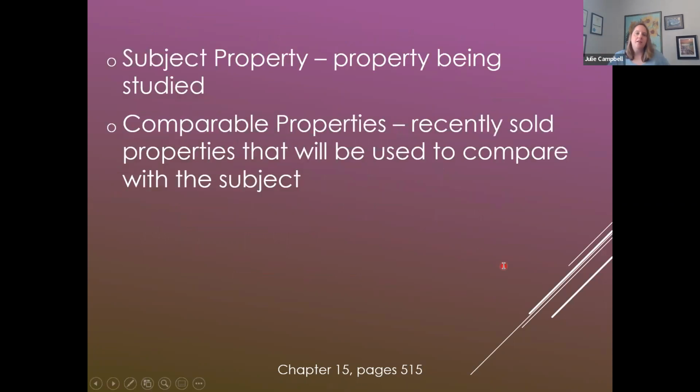As we said, the subject property is a property that we're studying. Comp specifically, I'm looking for recently sold. That's what I want to know. I don't know what a buyer is going to pay for this property, but I can tell you what a buyer was willing to pay for that property and that property and that property. And we can use that as a guide to help us arrive at a probable sales price for our sellers.